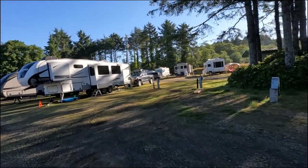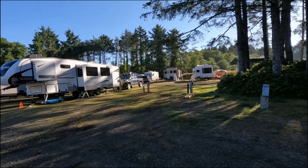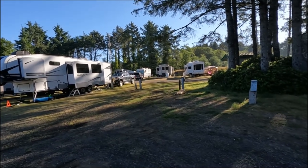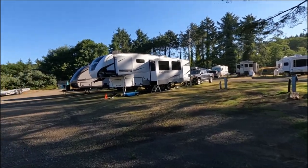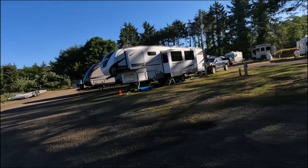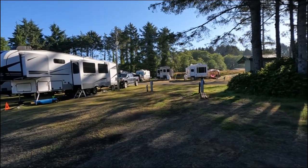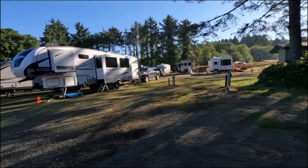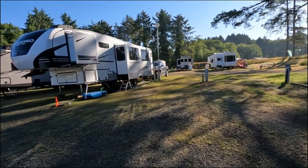We chose the plan that was $14 for 7 days, even though we're only going to be here a long weekend. And you can connect like 4 devices. And the service has been really good so far. I haven't had any problems. Pretty speedy. So yeah, you can see how narrow these spots are.